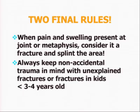So again, 2 final rules: when there's pain and swelling at a joint or metaphysis, splint the area. Make sure it's followed up with one of your colleagues, and always keep non-accidental trauma in mind with unexplained fractures in children less than 3 years of age.